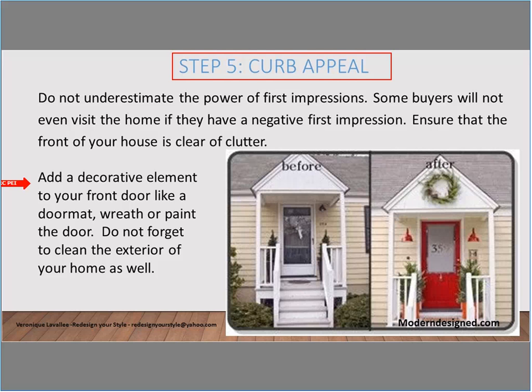Just clear out whatever is not supposed to be there. Again, you can add a welcome mat. The image here I found on Modern Design was they painted the door red. That's a little bit much, but I mean, you get the idea of just adding some spark to your front door. A wreath, and I see that.